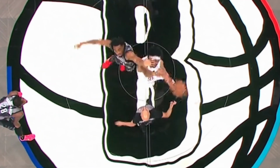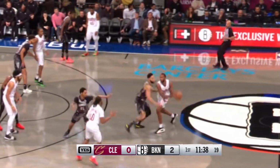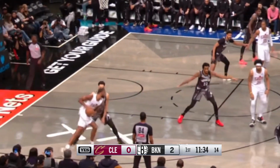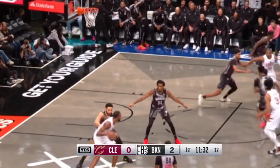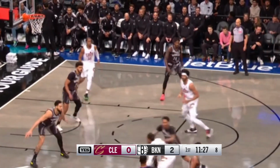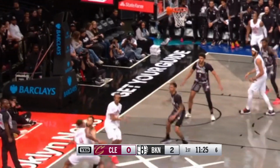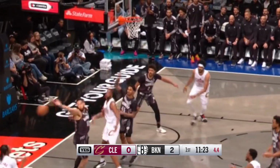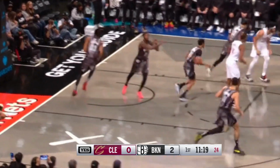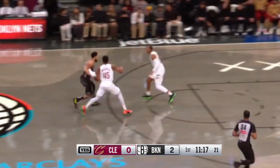105-100, come from behind victory. Let's go. That's exactly the type of pressure and defensive force that you want to see out of Simmons. There's a back-in by Mobley, one-on-one with Simmons. Ball fake, Garland playing at an all-star level. Mobley deflected by Simmons. Very tough angle, it does graze the rim, but off the mark for Garland.